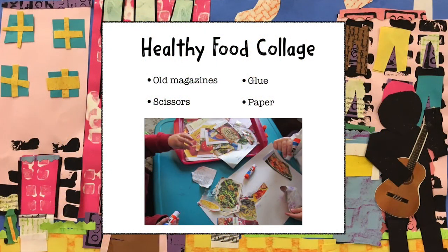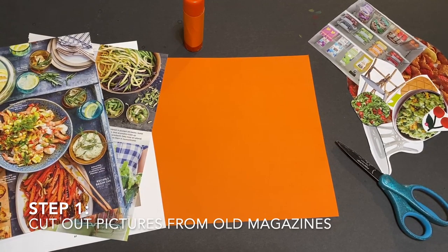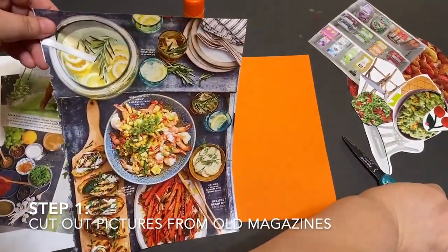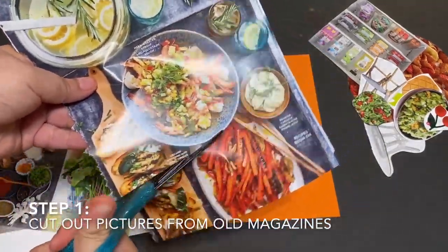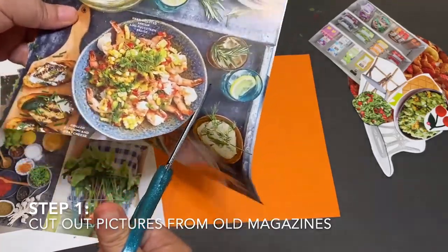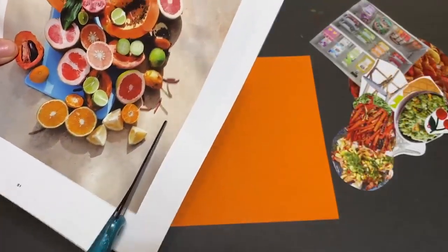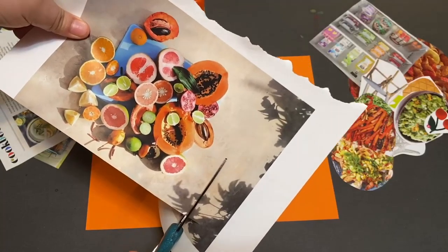Today we're going to make a healthy food collage. For this activity, you'll need old magazines, glue, scissors, and paper. Step one is to cut out pictures from old magazines. The pictures should be of healthy foods that make your teeth happy. Don't forget to ask a family member before you start cutting things. You don't want to accidentally cut something important. I found a beautiful picture of some tropical fruit and decided to cut that out too.